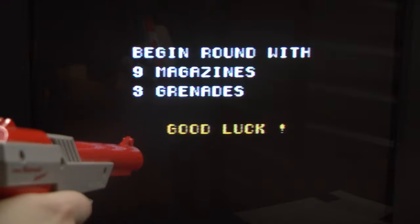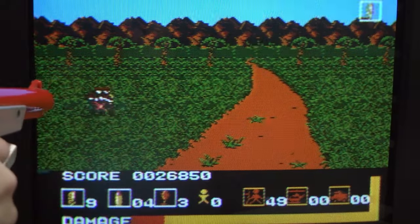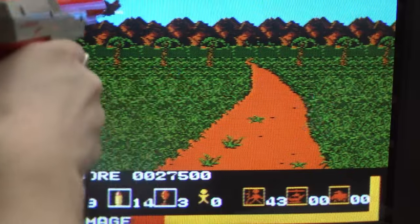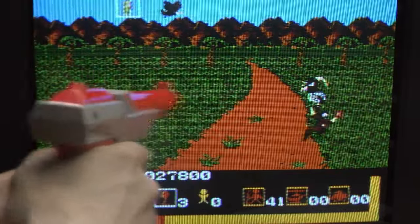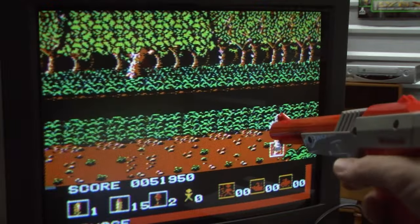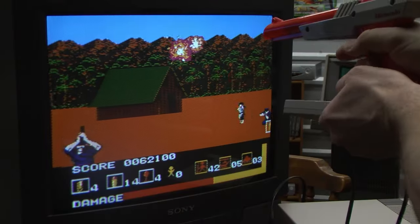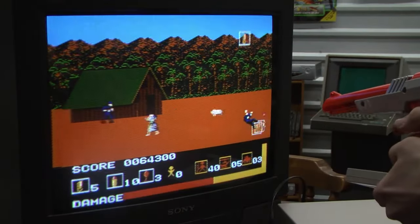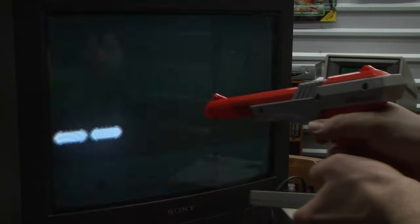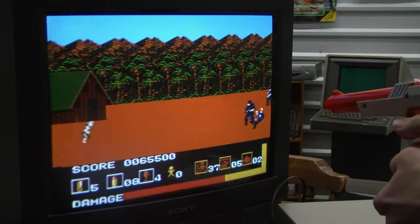The problem with the NES version is that it lacks the awesome guns on that arcade machine, and you're constantly squeezing the trigger to the point where your finger will give out way before you do. Like, this game on the NES was really cool back in the day because it was a huge departure from Duck Hunt, that's for sure. And it was Operation Wolf. These days, it's probably best left in your memory.